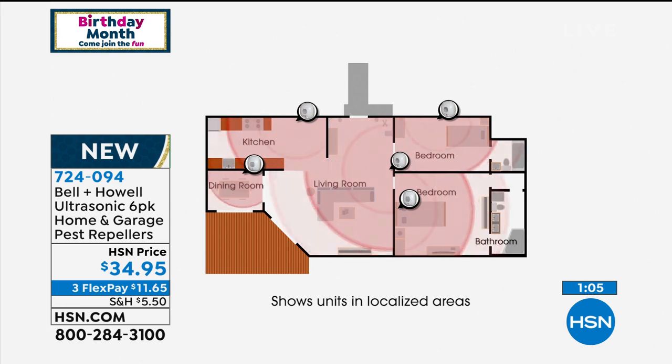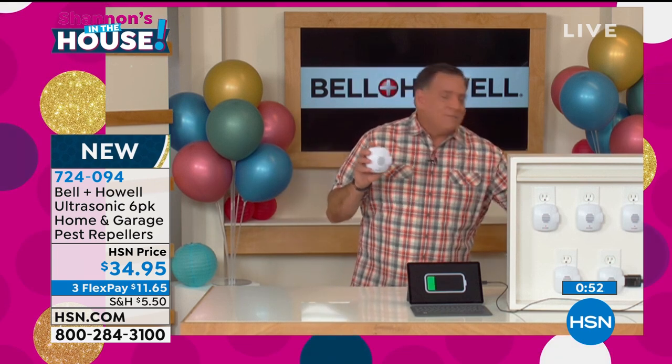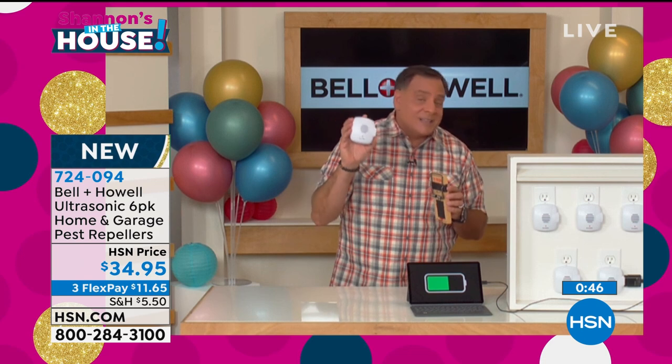Well, these are the ones that work off of ultrasonic sound waves. They're going to go out into the room, which means you want them to echo. You want them to go as far as possible. Don't put them behind furniture. Put them in the open. Don't worry that people are going to see these in your house and think you have a pest problem. This does not say pest problem. It looks like it might be an air freshener. It's not, but it will get rid of the pests. It will keep them out of there.